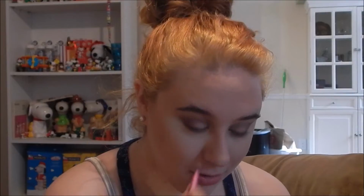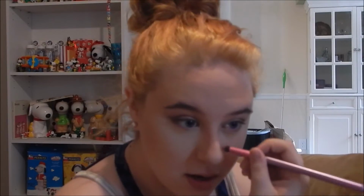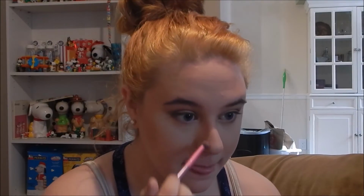Contouring my nose has always been interesting because I've always done different methods, and then it turns out perfect, and I'll find a new method. There's just so many methods to contour your nose. It all depends on the actual literal contour of your actual nose. But the way I'm doing it now is like I've been sticking with this lately.